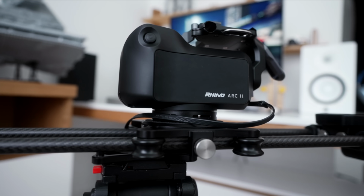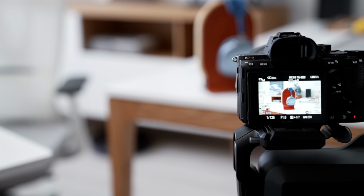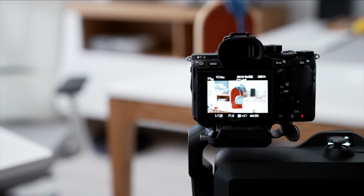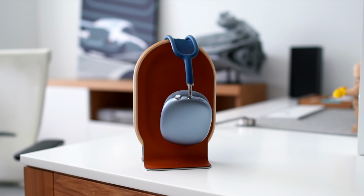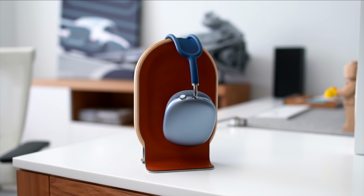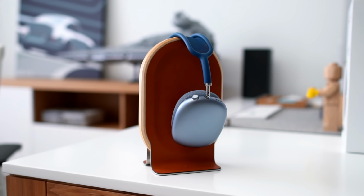It operates like a typical slider, so it goes back and forth on the rails, but it also has this little module that can create extra shots. Because it's essentially a built-in fluid head that is motorized, I no longer need to use, say, a traditional fluid head on my tripod. So I can create some of the most interesting and dynamic panning shots in just one take, and you can control it with the console itself.